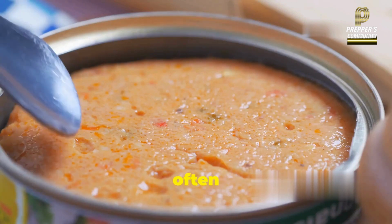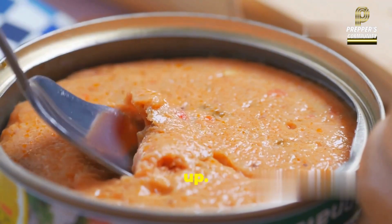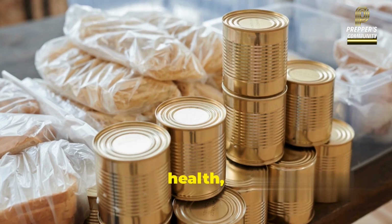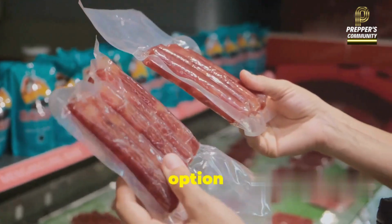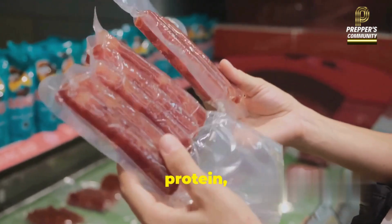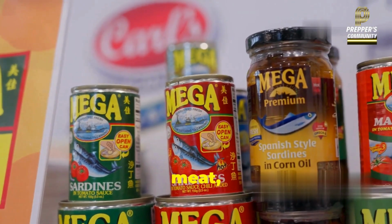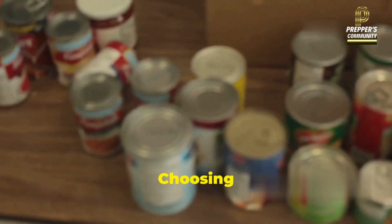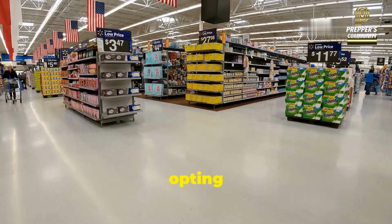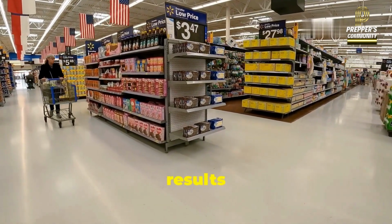These mystery meats are often packed with fillers, like soy protein and gelatin, to bulk them up. Instead of gambling with your health, opt for quality over quantity. Jerky is a fantastic option. It's lightweight, packed with protein, and has a crazy long shelf life. Or, if you're set on canned meat, go for premium brands that use real, recognizable cuts of meat. Choosing quality protein sources is like opting for the confetti cannon. It might cost a little more, but it's going to give you the results you need when it matters most.